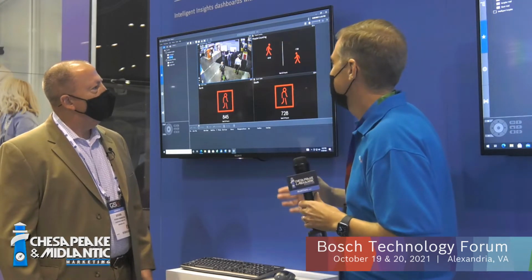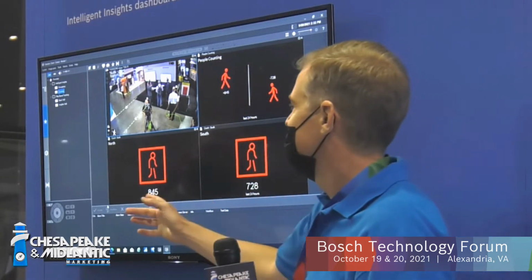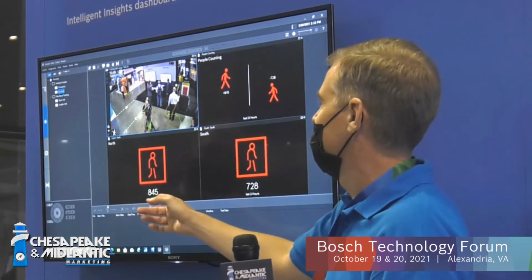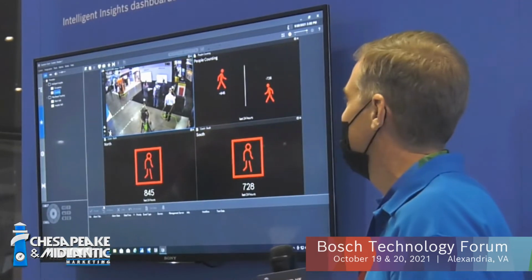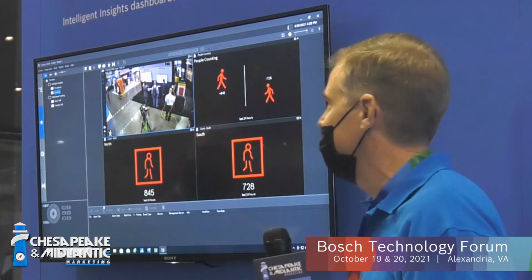So right here we're standing in front of BVMS 11, and what we're displaying is the Intelligent Insights add-on to BVMS. We've got a few widgets on the screen, as you can see here, where we're counting passersby going northbound and southbound on the hallway next to our booth. We've set up 2 line crossings, as you can see on the monitor there.